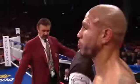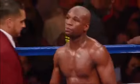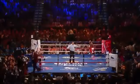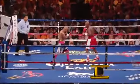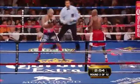Some blood up in the skull there. I can't tell where it's coming from. I don't think he's cut, but could be just some blood from the nose or inside the mouth. And we go to round number 2. Bob Sheridan along with Dave Montepo are at the MGM Grand Garden Arena in Las Vegas, Nevada.